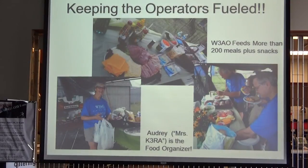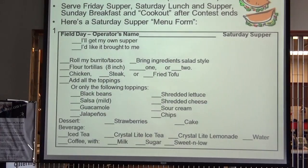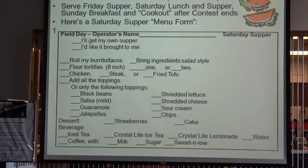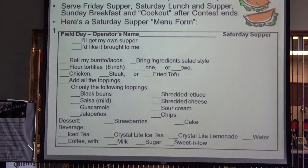And without good food, I think the whole effort would be a whole lot less satisfying. We have great food during the course of the whole weekend. Next slide. We've found that it's helpful, particularly during Field Day, to have a sign-up sheet for food. It saves a lot of time, and the operator actually gets fed. So this is our sign-up sheet. And you can choose either to have the food brought to you or to go and get it yourself. Next slide. Okay.